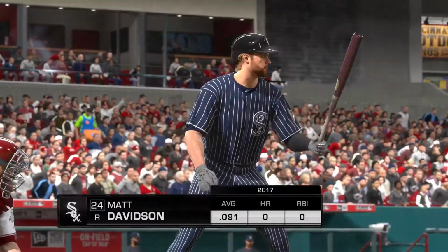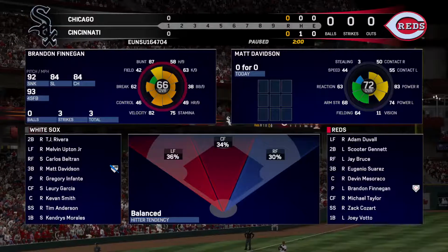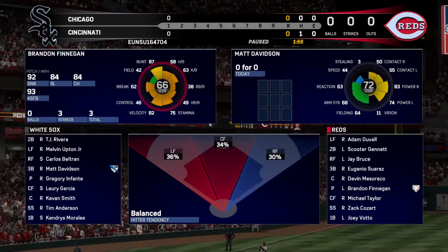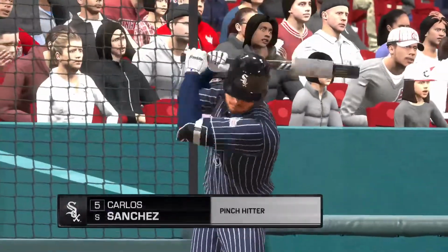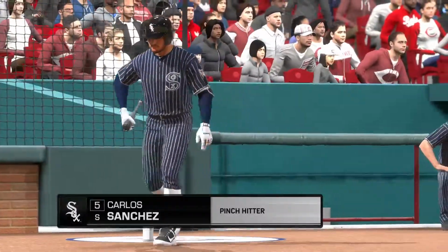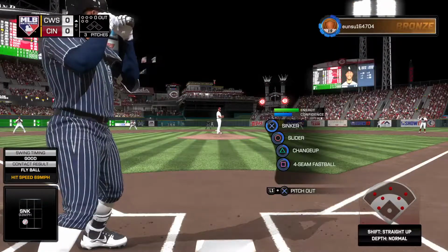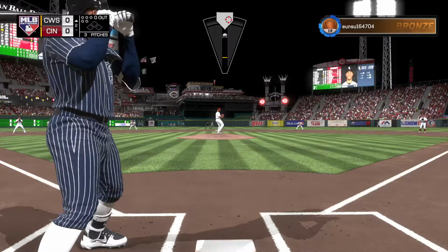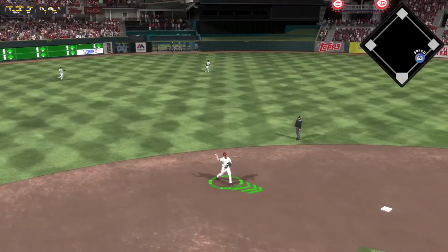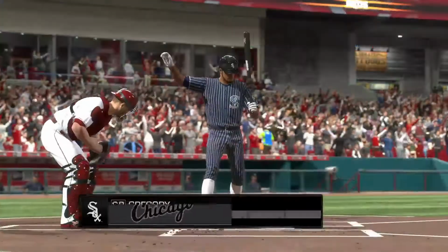Into the box now, Matt Davidson. He'll start things out in the top half. For the second, Carlos Sanchez will come on now as the pinch hitter. Number 5, Carlos Sanchez. Hit on the ground out to short. Cozart is there. Throw to first to be in time, and there's one gone here to start the second.